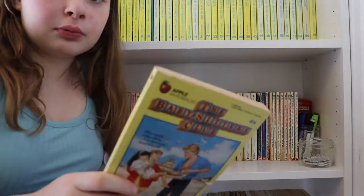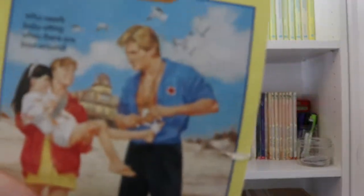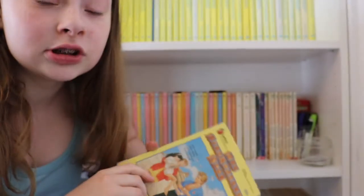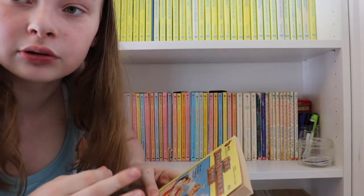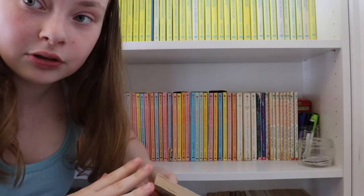So there's comic book remakes of these now. So maybe you've heard of this one. The cover, the guy looks like he's 47 and she's a 14-year-old girl. So when I was younger, don't know how I missed that. But I liked anything that had to do with crushes or the slightest bit of romance when I was around 8. So this was perfect for that.